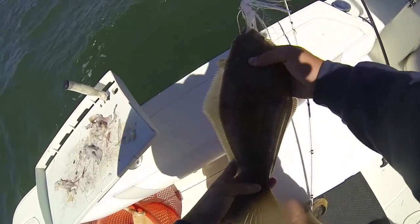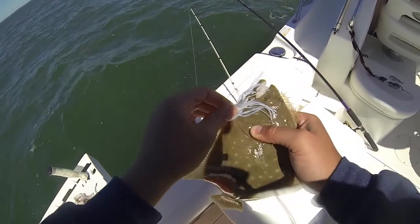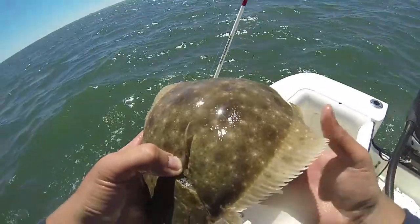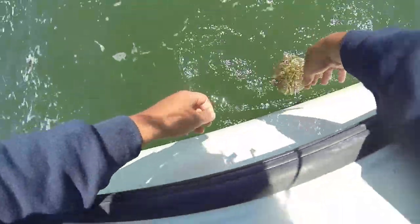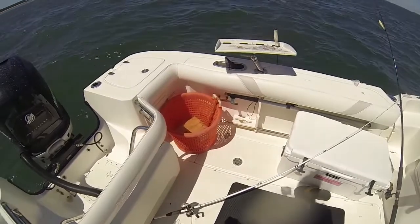First fluke of the trip. It's a good, nice little one. We'll throw him back. All right, let's get the release on this little guy. She's good. All right, let's get a bigger one.